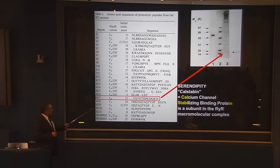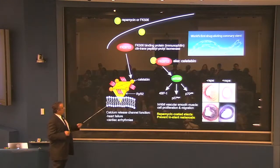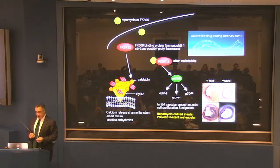After cloning the channel, we discovered that one of the peptides, which we then called KC7, was not part of the enormous ryanodine receptor, 560,000 Dalton protomer, but was a then novel protein that migrated at the bottom of the gel, and clearly we never would have noticed it had it not been for the serendipitous sequencing of its amino terminus. We gave it the name calstabin for calcium channel stabilizing binding protein, and as I'll show you, it's an integral component of the ryanodine receptor macromolecular complex. Well, what is this protein? Well, it has another name, the FK506 binding protein, or FKBP12, and it was first discovered as a cytosolic receptor for the immunosuppressant drugs FK506 and rapamycin.